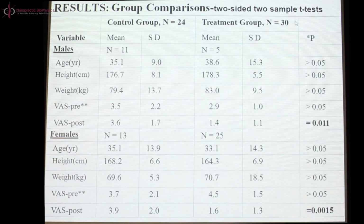Okay, so what we identified is the age. Our subjects are matched for age, P greater than 0.05. Our subjects are matched for height, P greater than 0.05. Our subjects are matched for weight. Our subjects are matched for pre-pain intensity, P greater than 0.05. However, at the end, the control group, 8.5 months later, they still have about the same amount of pain as when they started, 3.5 versus 3.6, versus the treatment group. We're seeing statistically significant differences in the treatment group subjects. Okay, so you have to keep that in mind.